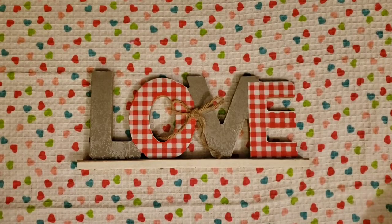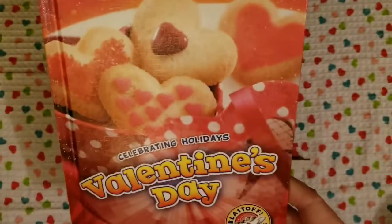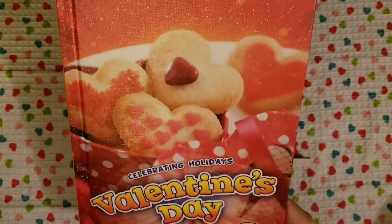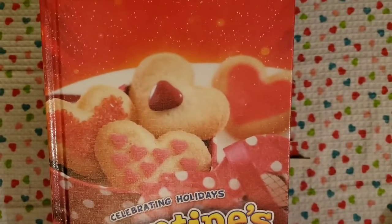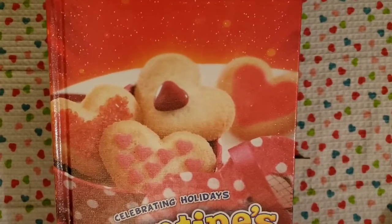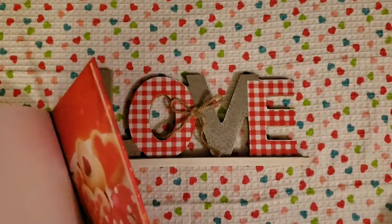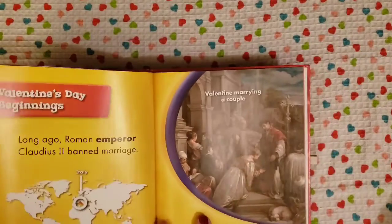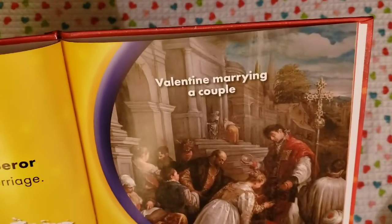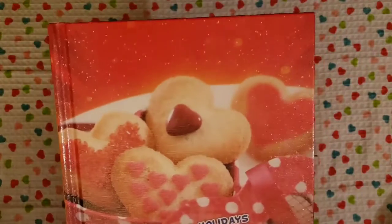Now for my daughter, we're going to move on to her. The first thing I'm going to share with you is Celebrating Holiday Valentine's Day. It talks about Valentine's, those cookies on the front, if you can see them, look absolutely amazing. We're going to do some baking. We're going to talk about what different people do to celebrate. So this is a really nice book, and it's nice and colorful inside. It gives you different things about Valentine's Day. It talks about Valentine Day beginnings, Valentine marrying a couple, and just all kinds of neat information in here. So that's one that I will use with her.